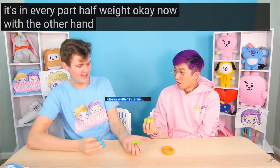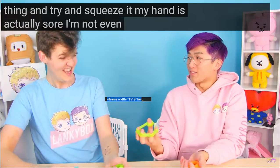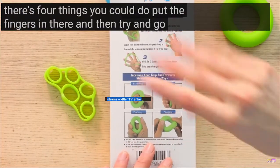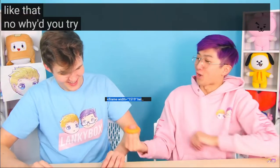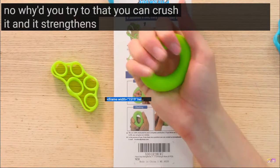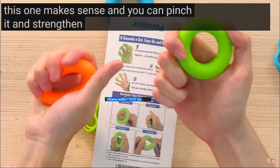Okay, now with the other hand, take this donut thing and try and squeeze it. My hand is actually sore. I'm not even trolling. So there's 4 things you could do. Put the fingers in there and then try and go like that. There's no way you tried to do that. Are you insane? You can crush it and it strengthens your wrist. Okay, this one makes sense. And you can pinch it and strengthen your fingers.